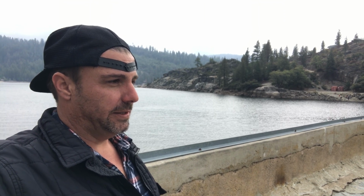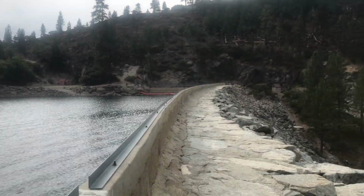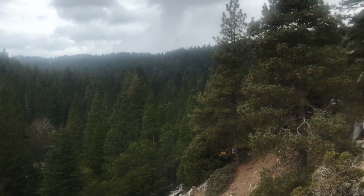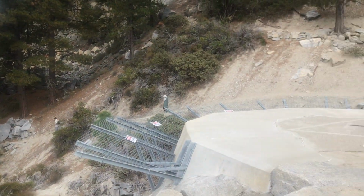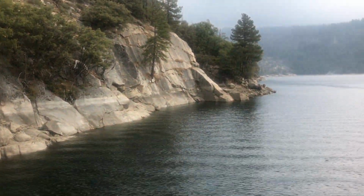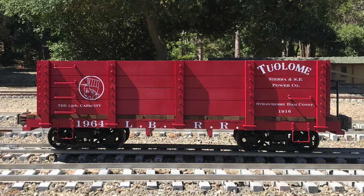Well, on our fishing trip at Pinecrest Lake, Strawberry Dam, I decided to take a 360 shot of the general construction site where it all took place. Now, my new gondolas are not prototypical of the dumper cars they used in the construction of the dam, but I decided to pay my respects in the form of decals and lettering.